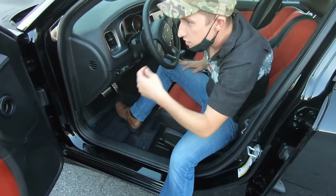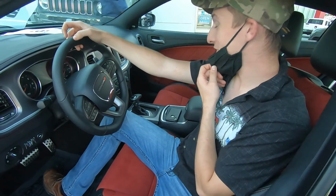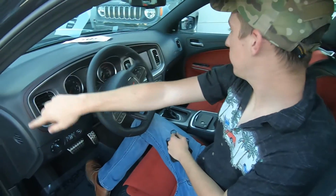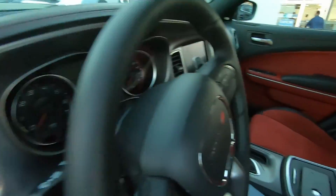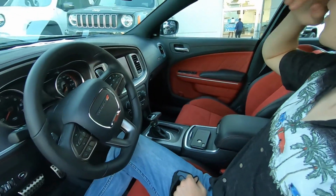So first time sitting in it, what do you think? Feels good. That's nice. I didn't know it was gonna have all this red stitching around. Oh yeah, I didn't even notice that. Nice red stitching all around. It's on the center console too. There you go, on the doors.